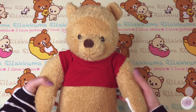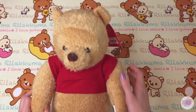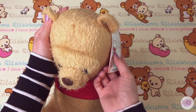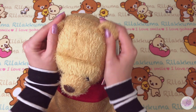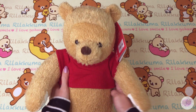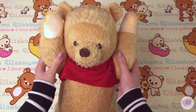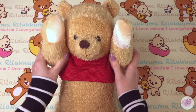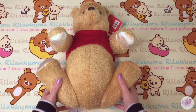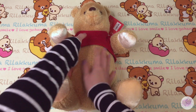This is the Disney Parks exclusive limited edition Christopher Robin plush Pooh. I did not request him, but I was absolutely hoping and wishing to the stars that I would see him in my box, and he was. So I'm super excited about him. His arms move up and down, and he's so adorable. You can also move his feet. Super cute. And he's got his little Pooh tummy.